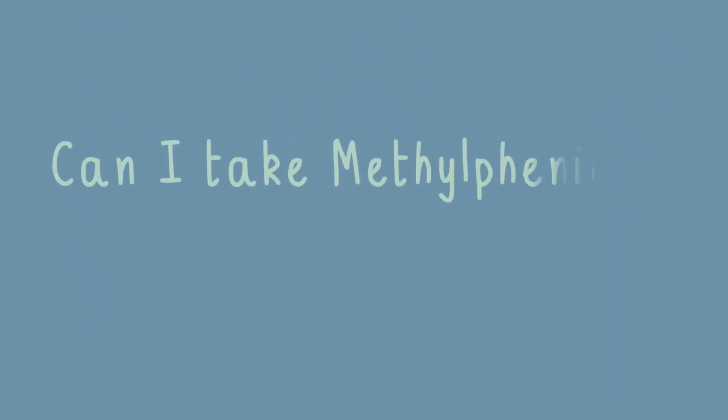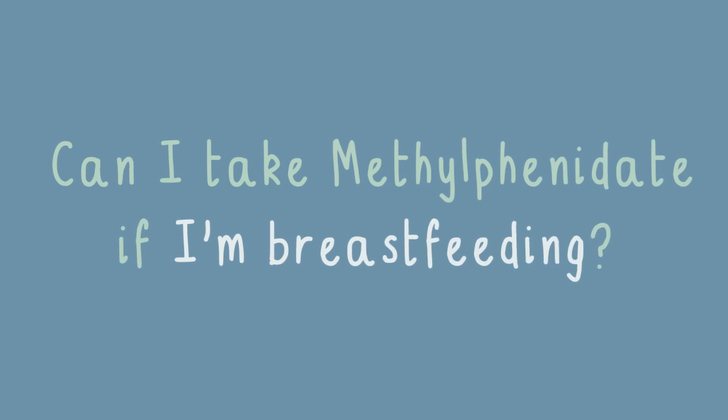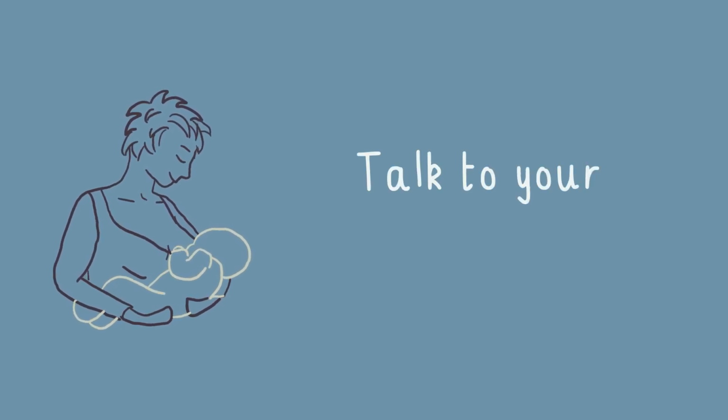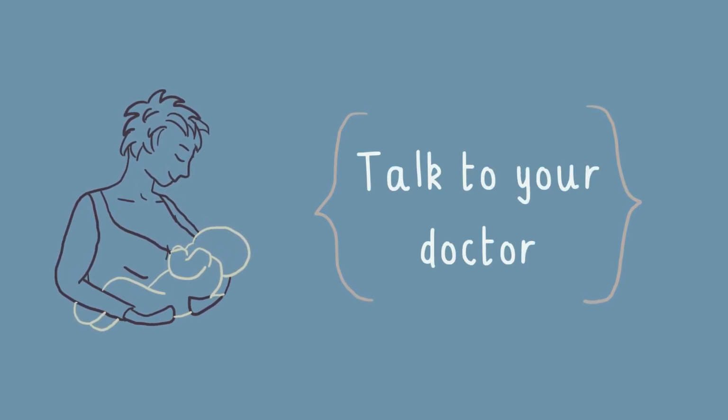Can I take methylphenidate if I'm breastfeeding? If you're breastfeeding, you should check with your doctor before taking this medicine, because it can pass into breast milk. The risk of this is not yet known, so it's a good idea to have a chat with your healthcare provider first, so you can make the best choice for you.